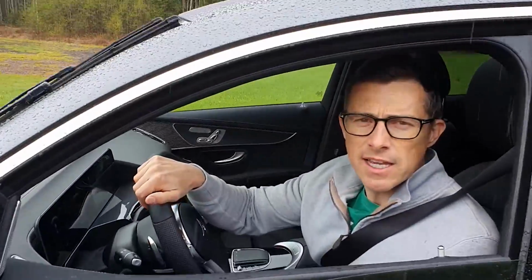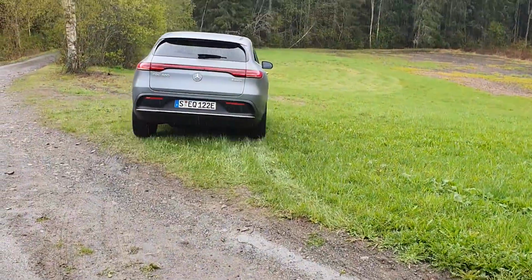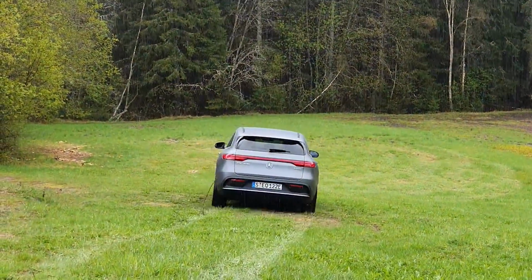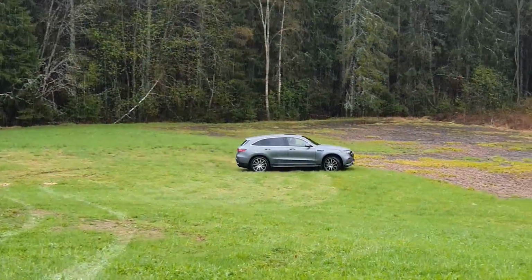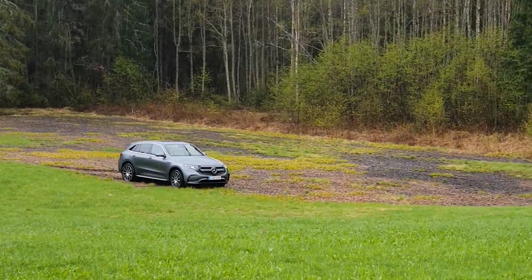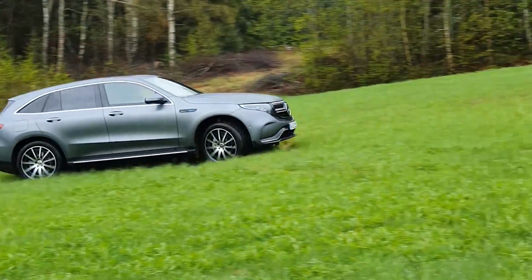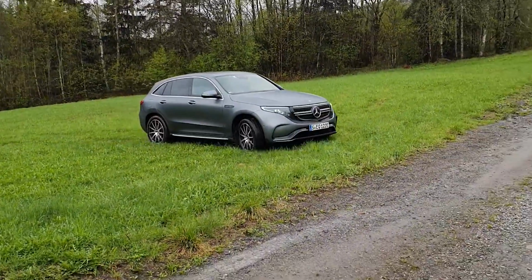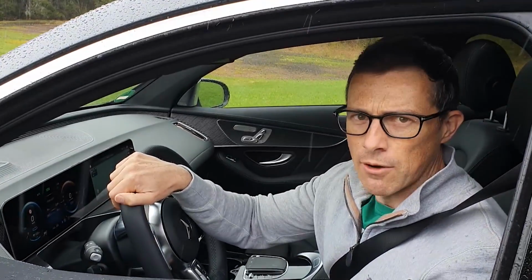I'm in the new Mercedes EQC. It's an electric car, but it does have 4-wheel drive, so I'm going to go off-roading in it. Hopefully I won't get stuck. No, I didn't get stuck. We can go off-road. So I finished with the Mercedes EQC.